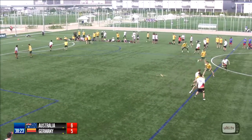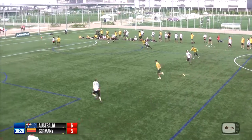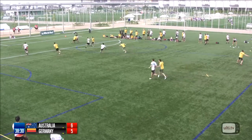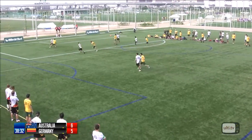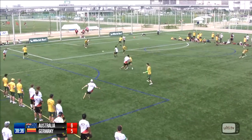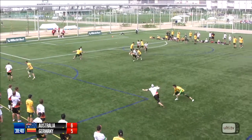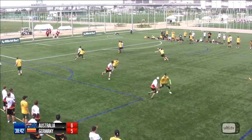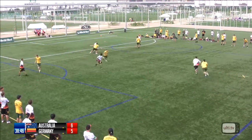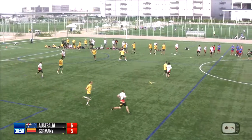German's out of a host stack. 33 with the disc. Centers to 42. Has a look at the backhand. Gets the break out to the close side. 18 with the disc, having a look at his options. Backhand, beauty backhand to 13. Looks for a hop step over top. Now fakes another backhand, puts a backhand in the center. Gets a gainer now to 19. He looks downfield, doesn't have anything right away.